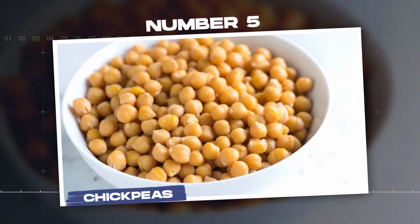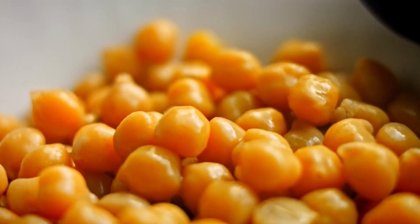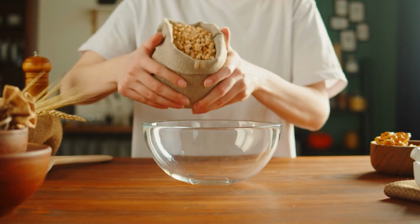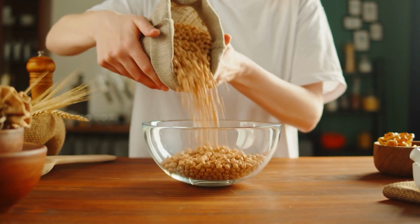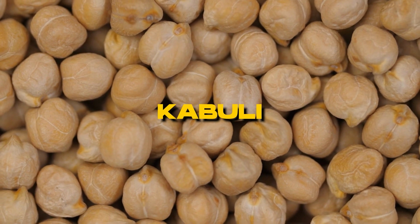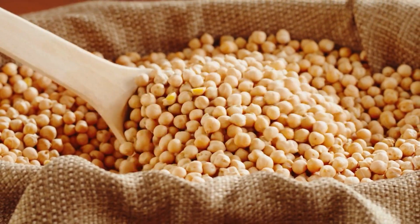Beginning with number 5, chickpeas. These puffed heart-shaped minions are basically nature's powerhouse. Chickpeas are widely available in many colors and varieties, but the most famously used are the large tan-colored kabuli. These beans are a great source of fiber and proteins.